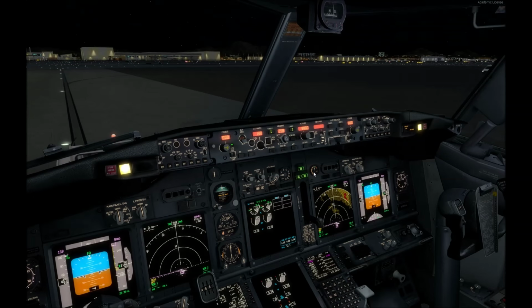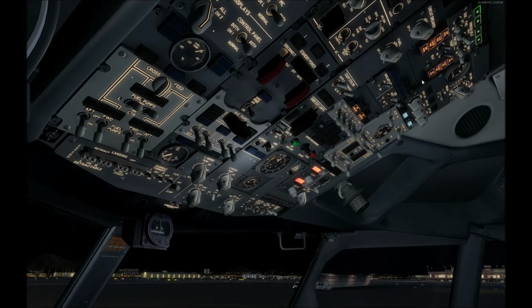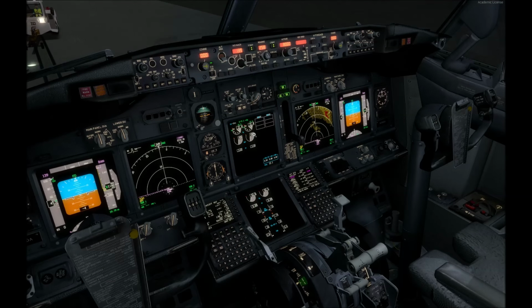There's a good start on engine number 1. Everything looks good. We'll transfer power to the engine generators. We can cut the APU. APU bleed can go. Packs back on. Isolation valve to auto. Electric hydraulics can come on. Probe heat can come on. We'll set our flaps for takeoff, so 1, 2, and 5.